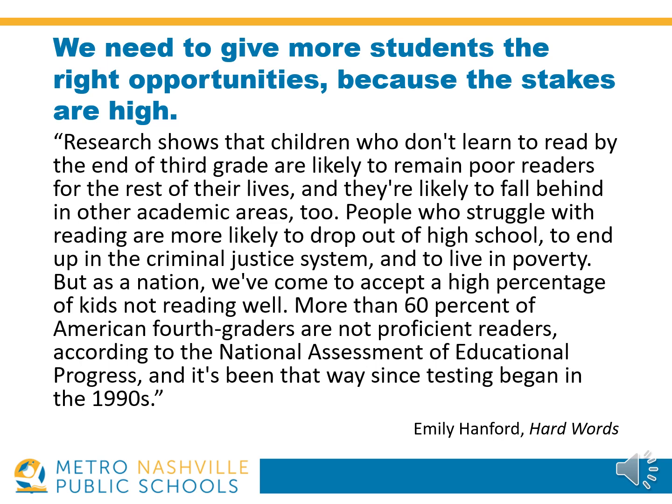We need to give more students the right opportunities because the stakes are high. Research shows that children who don't learn to read by the end of 3rd grade are likely to remain poor readers for the rest of their lives, and they're likely to fall behind in other academic areas too. People who struggle with reading are more likely to drop out of high school, to end up in the criminal justice system, and to live in poverty.